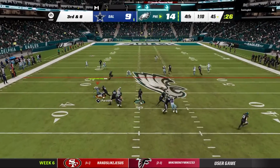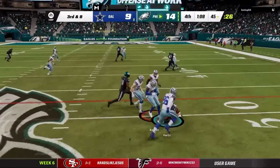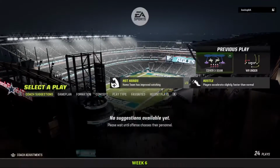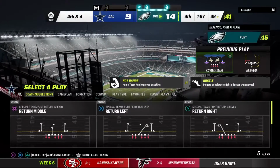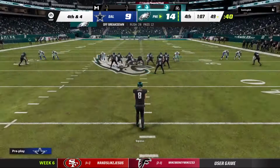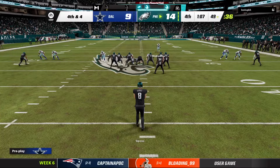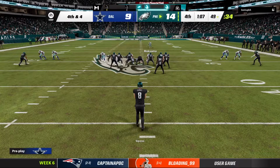Hurts sets up to throw it, and he works his way past the line of scrimmage and then slides to a halt. Now the defense will burn their third and final timeout as they stop it here with 1:07 remaining. The Eagles send out their punter now. He's been terrific so far.